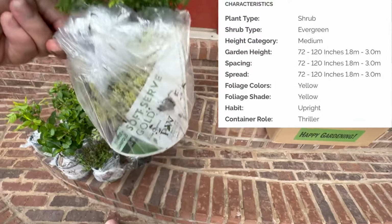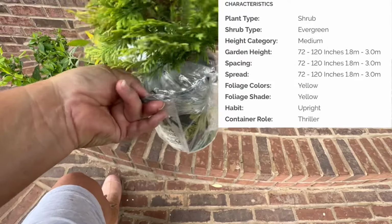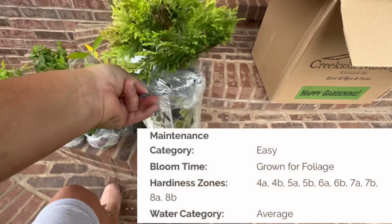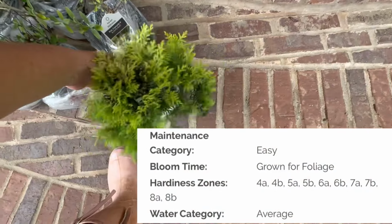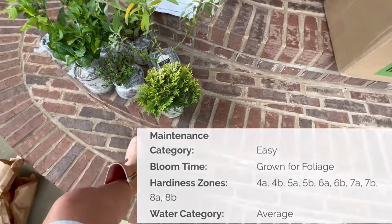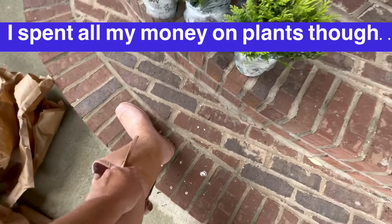Again, all of these pots are heavy. It's actually like making my hand cramp, and that's a little pot. But it's because they still have so much moisture, which is a wonderful thing because I'm sure they got stressed from heat. I think I need some new boots.